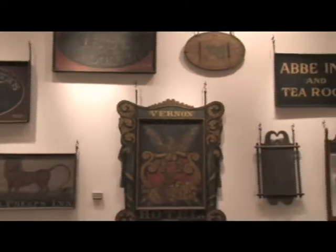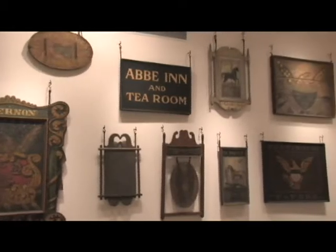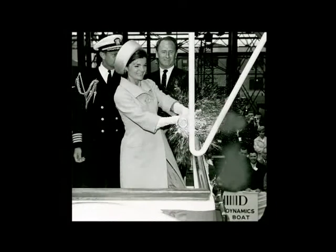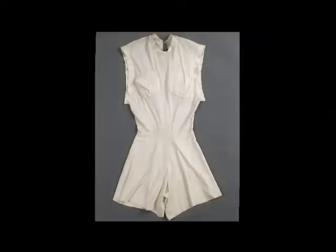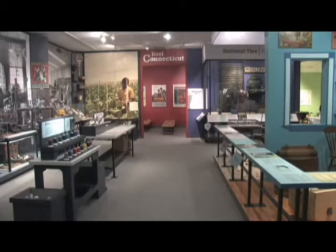Photographs, letters, books, objects, including the largest collection of tavern and inn signs in the country. Ordinary things people used every day over the past 400 years. And the rich and the famous, too. Nathan Hale's Revolutionary War diary? Got it. Katharine Hepburn's tennis dress? Check. Letters from George Washington? Yep, it's all here.